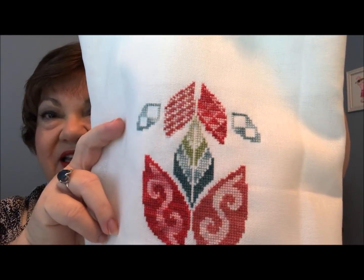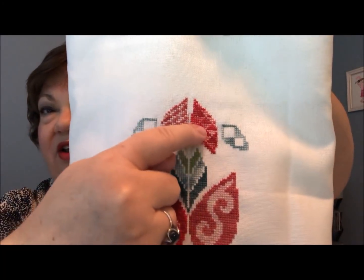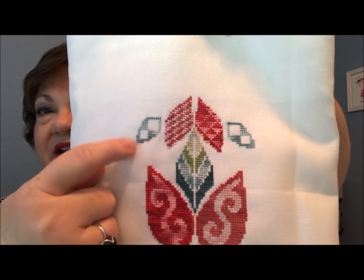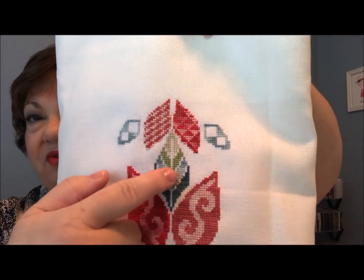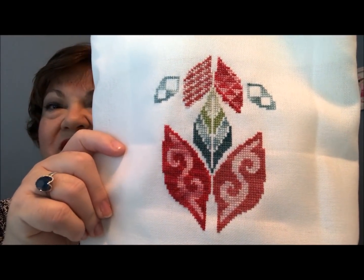You can see how beautifully these silks are variegated. Right in here in particular, you can see it. And in these greens, you can really see it here and here. I'm enjoying it so much. It is stitching up very easily. Silks are a pleasure to work with, as you know, if you've ever used them. They're so soft to the touch.